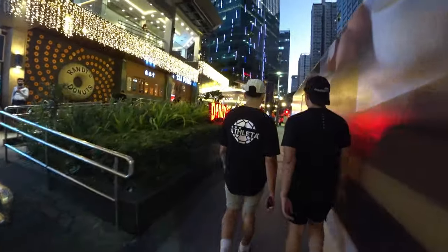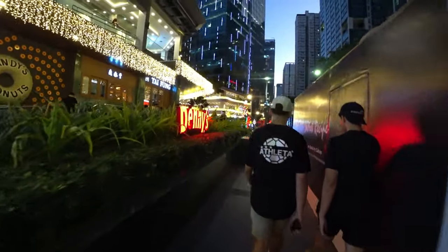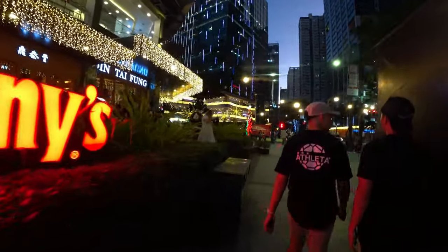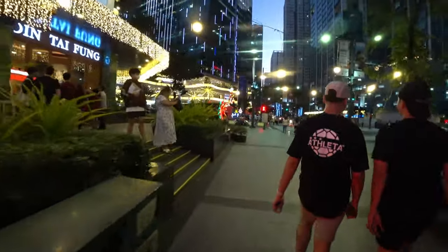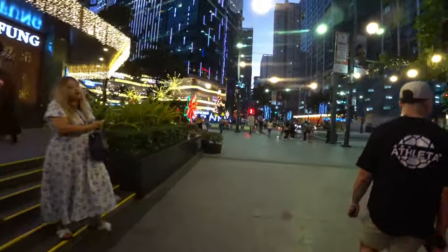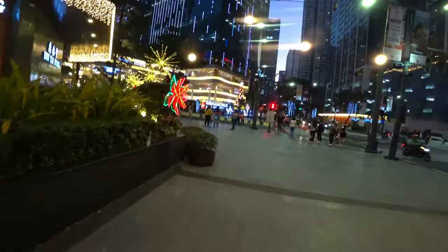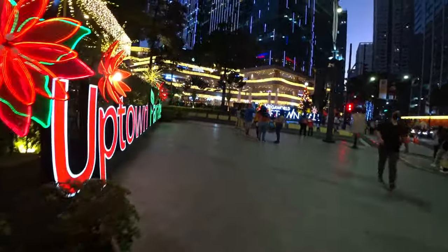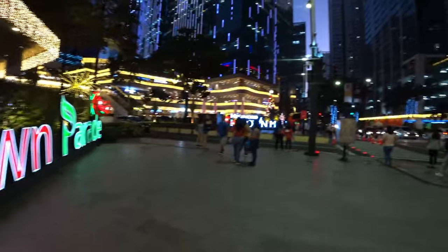Coming up now to the Uptown Mall. This is a very high-end shopping center, shopping precinct, over about 6 levels. But quite an impressive waterfall out the front as well. Let's go across and have a look.